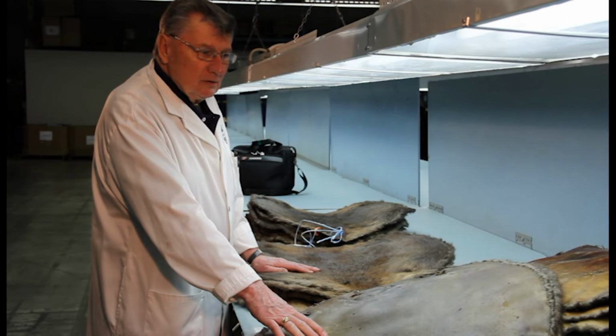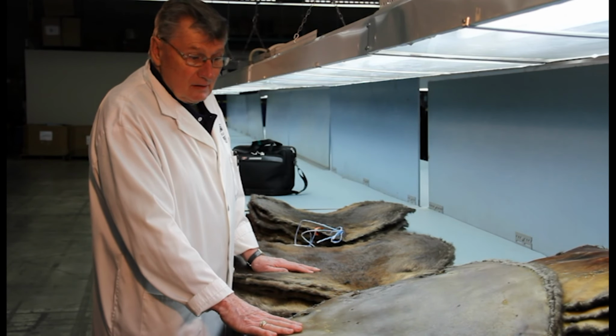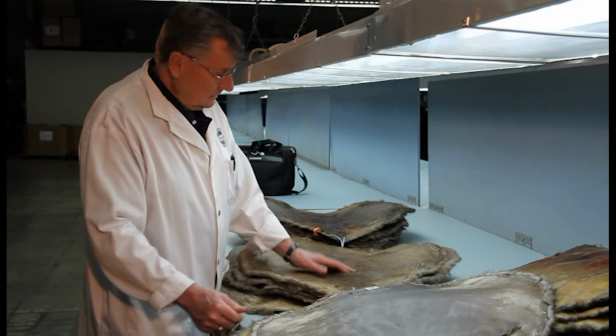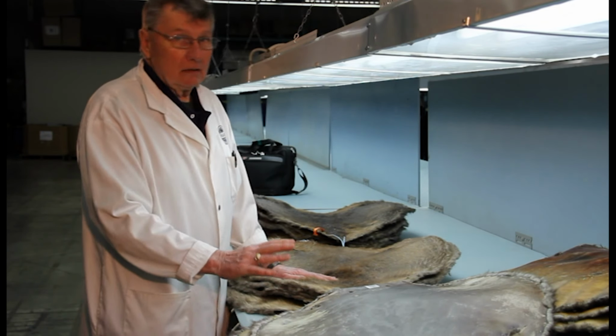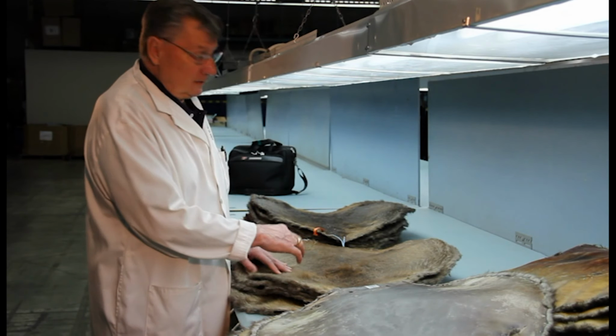You can see by the blue leather, it's very, very early caught. This grade is, as you can see, lots of blue leather, early caught, not for the felting industry.